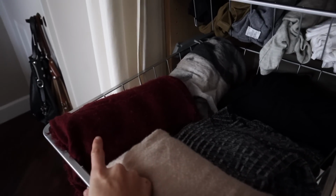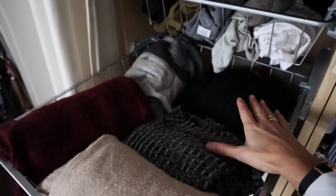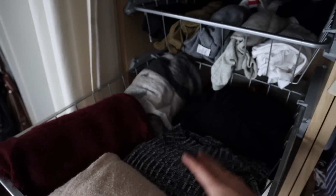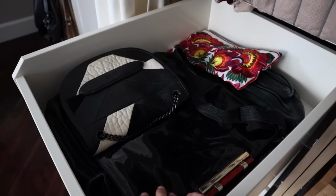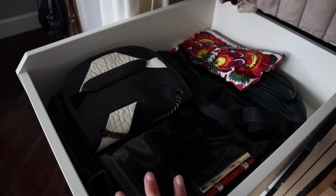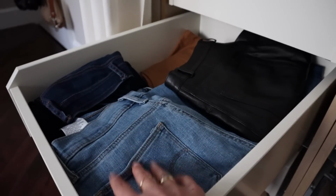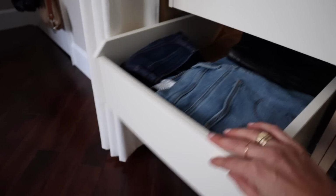This one I was really debating decluttering. I think I still might do it. And then these are 2 kind of comfy at-home pieces, but still items that I can wear out. This is my sweater dress, and then this is my encircled jumpsuit. In here I've got all of my dark purses, and then in here I have light purses. Here we've got denim and my leather trousers.